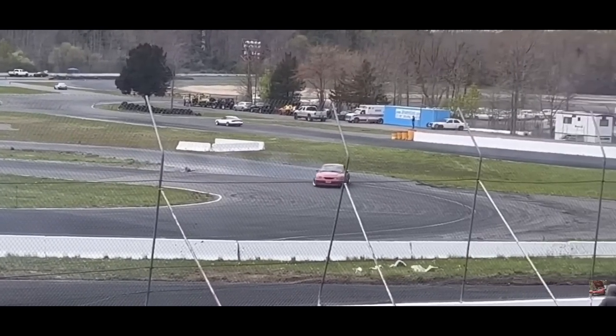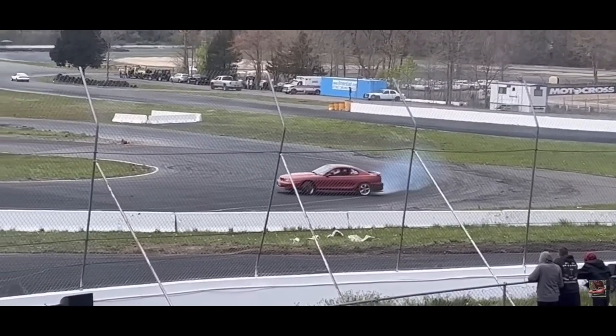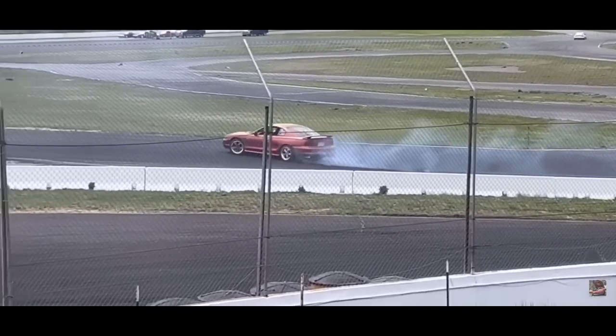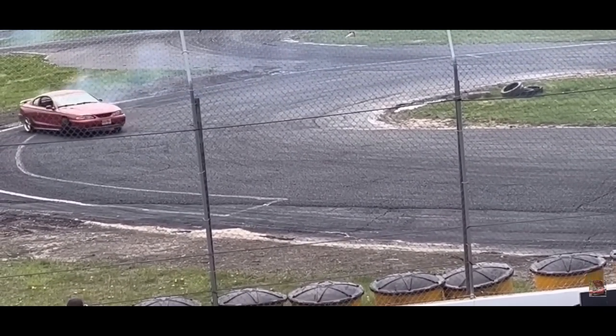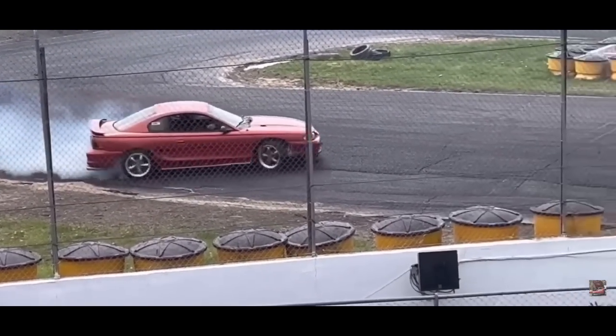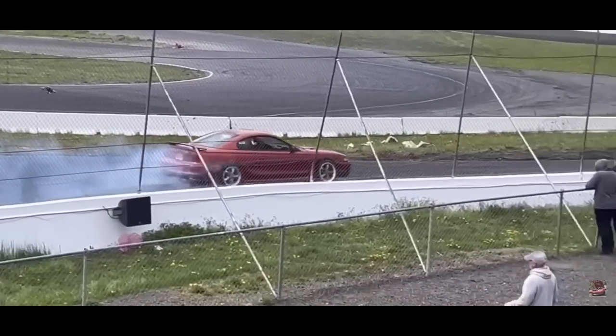So if you want a very cheap platform that already comes with a V8 for drifting, which, let's be honest, most people like to put V8s into drift cars, you might want to hop on this one, because I can easily see them selling faster than a Mark IV Supra for under $10,000.